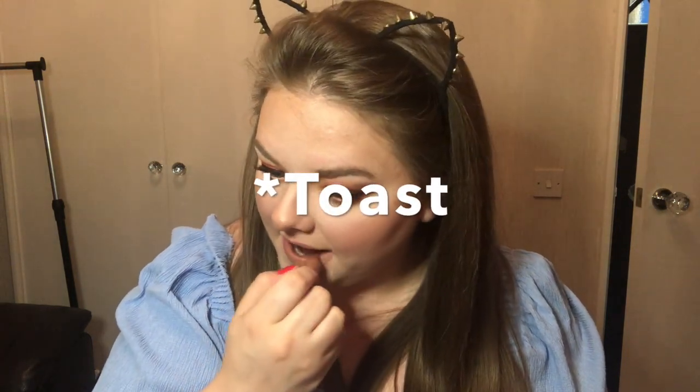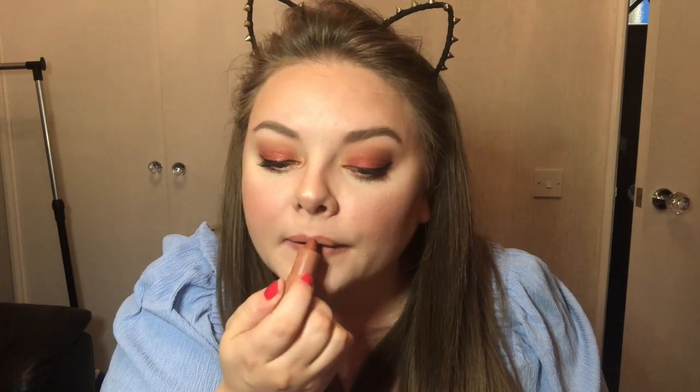Okay, I'm just going to take this off. And then I'm just going to apply this matte shade, Naked Flame. Can't decide. Okay, I think we're just going to go over it with the Luster Toast. I really like the smell of these lipsticks. They have quite a nice vanilla scent to them.